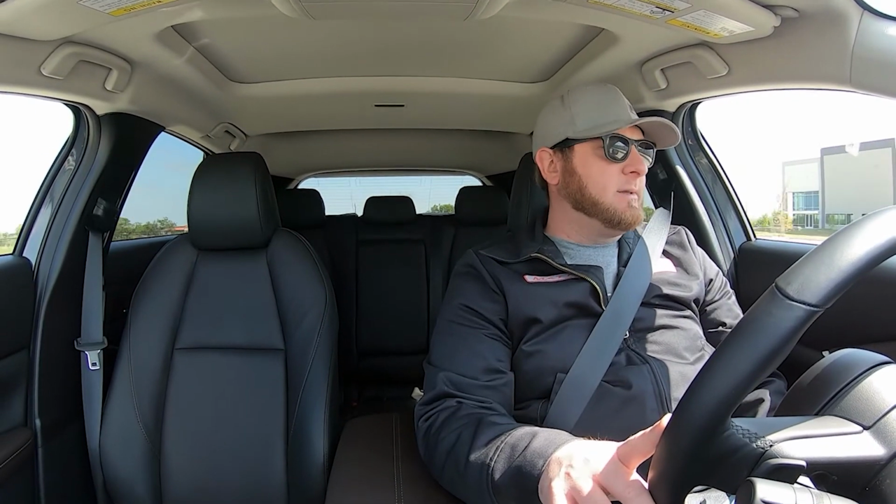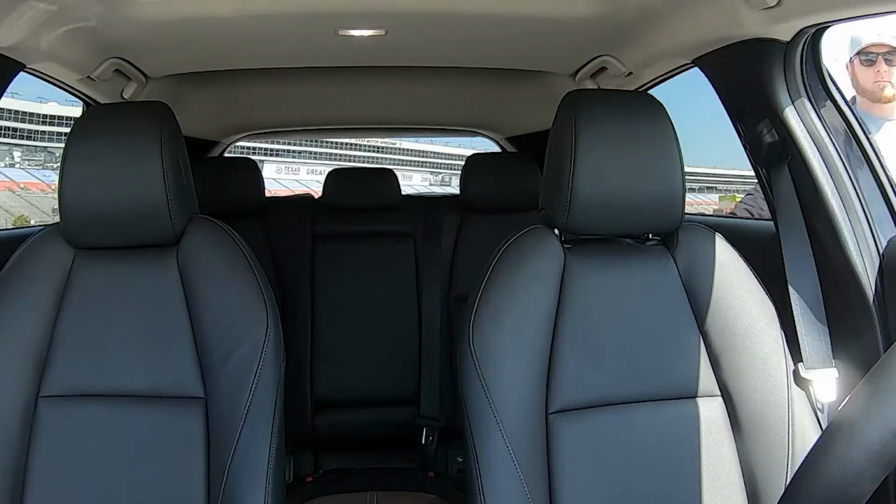Driving impressions right out of the gate. It's a little beat you up. While the driving position in this is very similar to the Mazda 3, it is a drastic change from the Buick Encore GX. All right, I'm gonna hop in the back seat. Let's see how it is back there. Looks like, yep, that seat's back all the way, so we'll see what kind of leg room we get out of it.